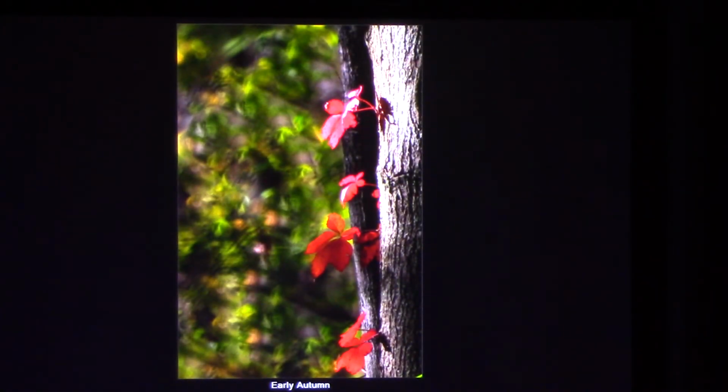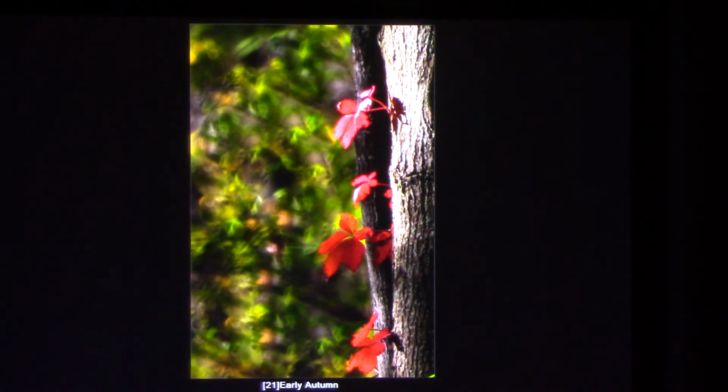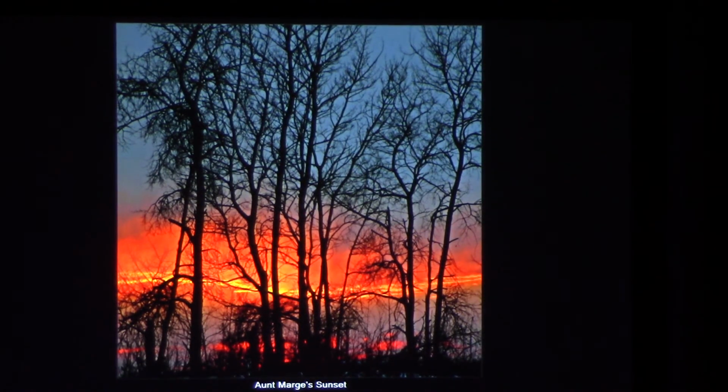Early Autumn. $21. It's a nice composition, impelling you to focus on the reds, the dappled leaves up and down the tree trunk in the foreground. The background is not so busy that it necessarily competes, but gives you a sense of place in the woods. Reds are a touch hot, maybe a little out of focus.